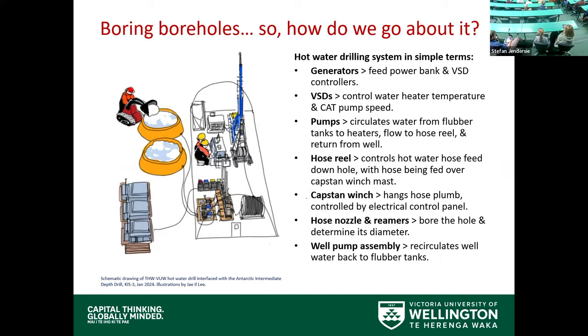Okay, so how do we go about drilling? The next couple of schematics have been drawn by Jay Ili, who is one of our Copri colleagues who was out on the field team with us. And this slide is showing how things are put together.